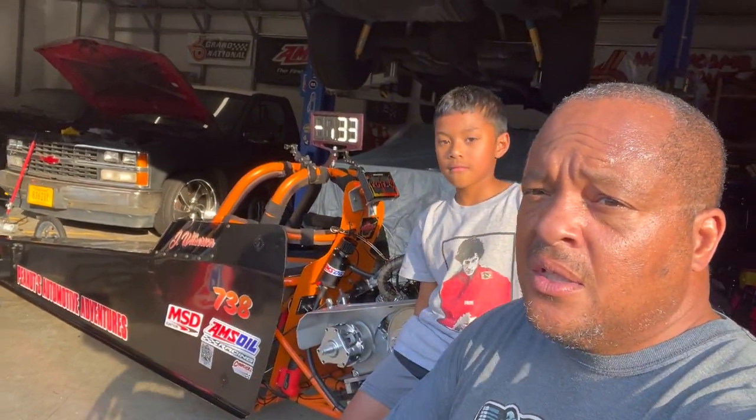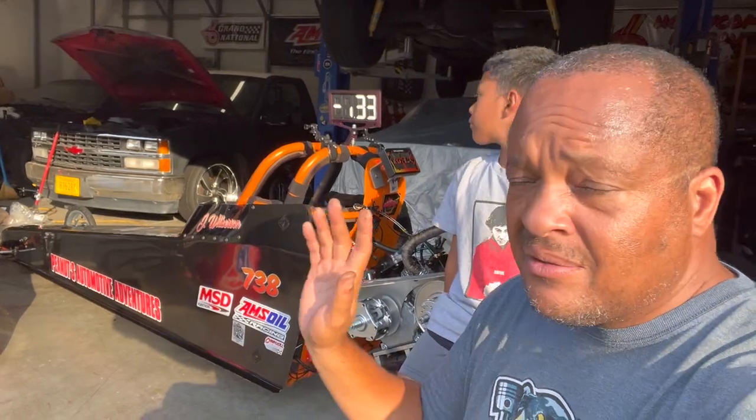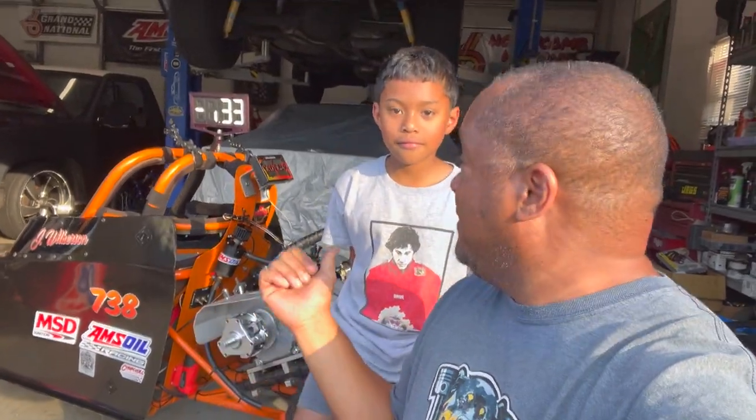For that truck, then I'll start driving it. Even in primer, I'll drive that truck. I just don't like the sound of it, right? Don't like the sound of it. My wife does, though. His mom does. What she say?